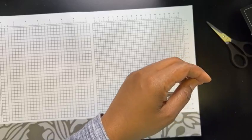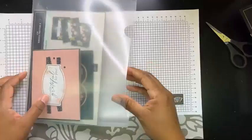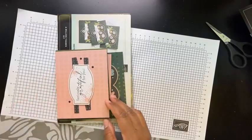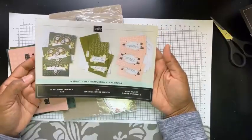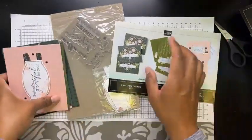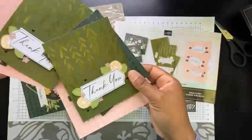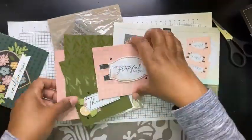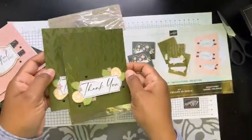I know it doesn't sound like I'm very organized right now, but I promise you I've stacked these up nicely. Okay, here we go. So this is the Million Thanks Kit. Okay, this one is another one that's really, really good. I did this as kits and cards again, and you got 9 cards here, but the cool thing about these cards is that they're embossed. Can you see that shiny embossing on it? Oh, it's just gorgeous. So you're gonna make 3 of these, and 3 of these, and 3 of these.